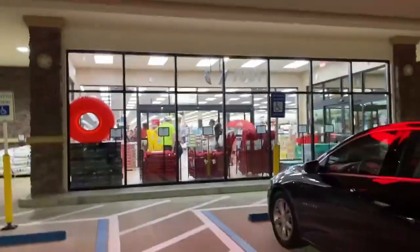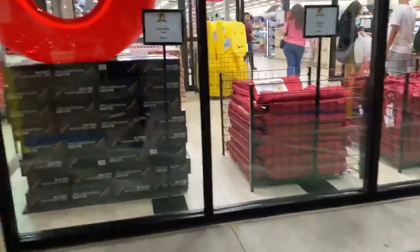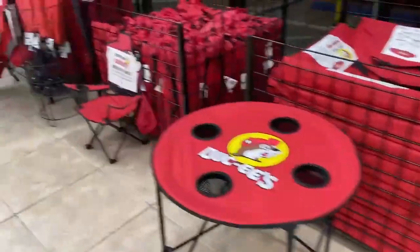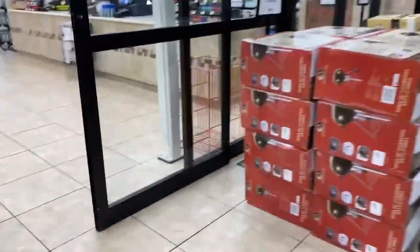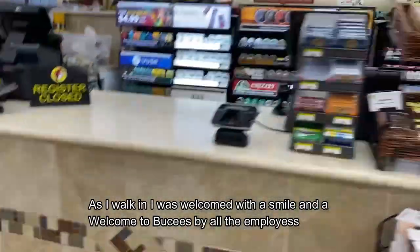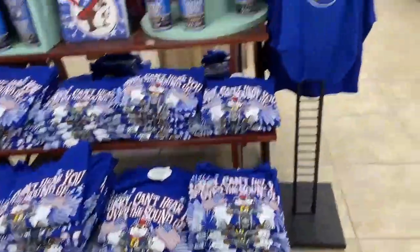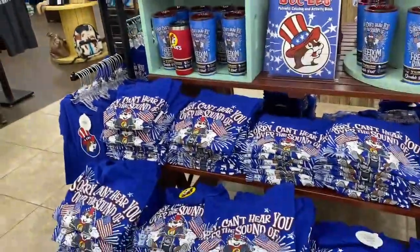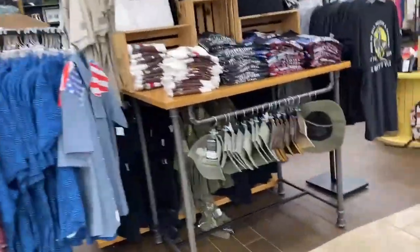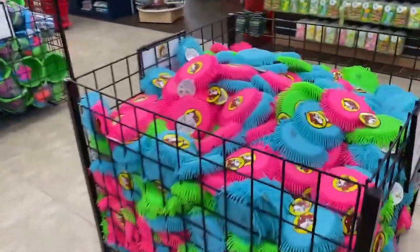So yeah guys, coming up on Buc-ee's, man, this place is huge, huge, huge. It looks like it's got everything in here. You got some deer corn items over there. Camping equipment, barbecue equipment. Man, this place is huge. I love the t-shirts. Even got some kids' outfits here. It's pretty cool. So we got a lot of clothes and clothing items. A lot of stuff for kids.